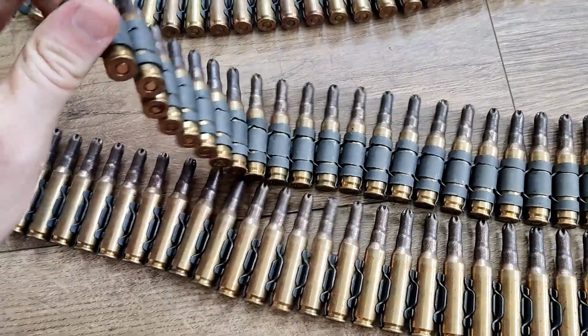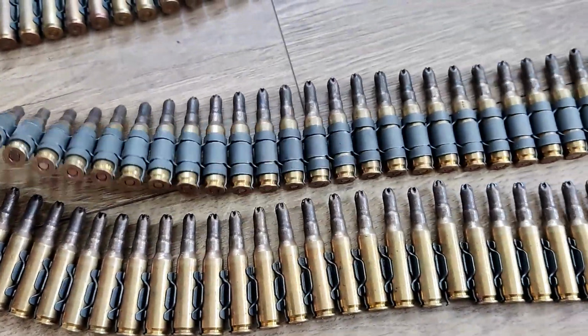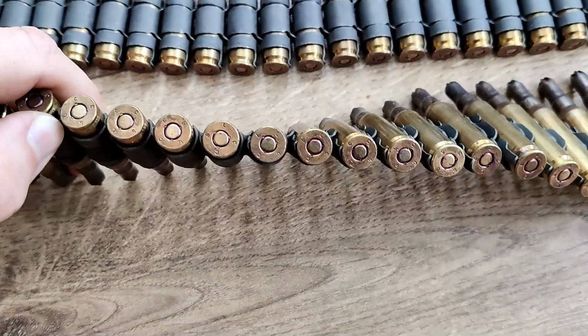And then we've got a bunch of 308 blanks. I think there's about 100 308s on here. All this is surplus blank ammunition.